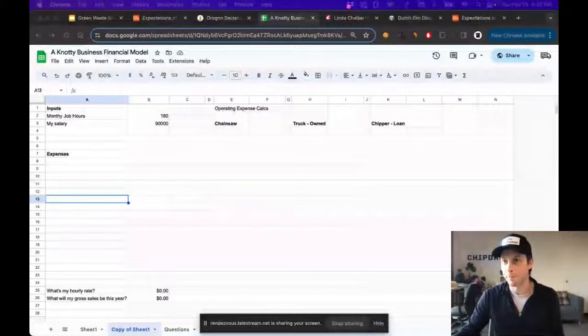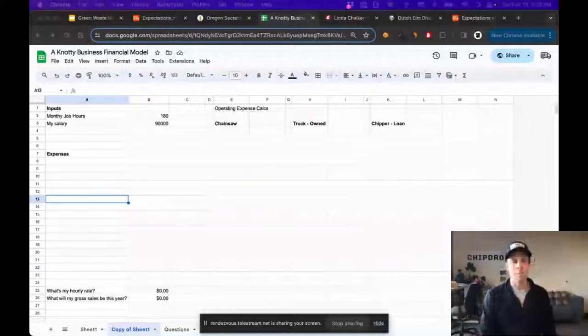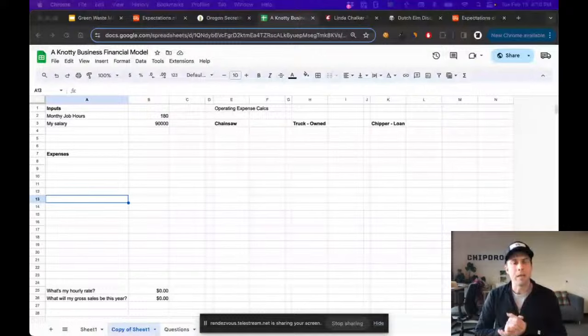So yeah, the goal of this is to try to fit all of our company expenses onto one page. So in some ways this might be overly simplified with too many assumptions. You may have to expand this for your operation, but it starts with a very simple assumption. It assumes one crew, and that the crew consists of a truck, chipper, two employees, some tools, and then it's also going to rope in some additional expenses.